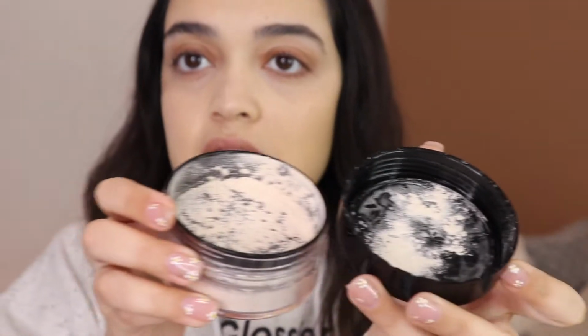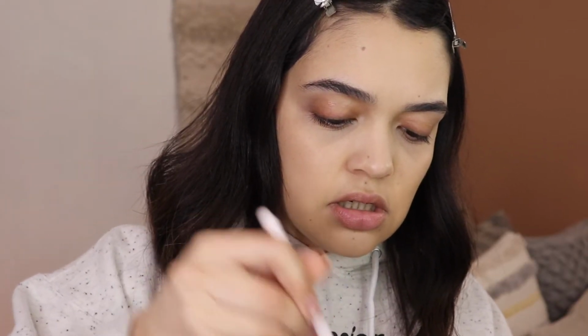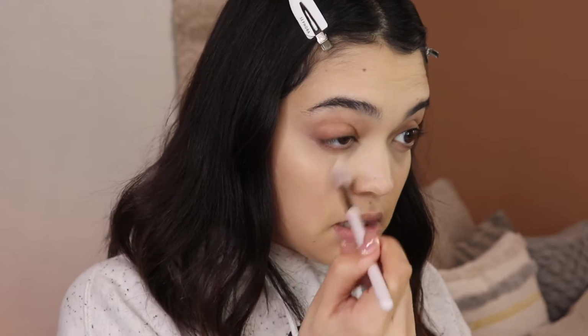This is what it looks like. Wet n Wild has to be one of my favorite products from the drugstore. A lot of the products I've tried from them, they're great and I love them. So I'm excited to try this powder. As you can see, it's the shade. Okay, so I'm just gonna take a small brush and apply it under my eyes.